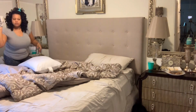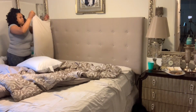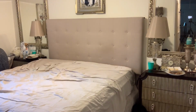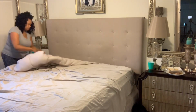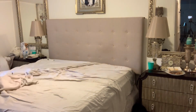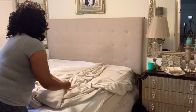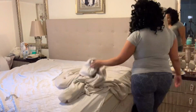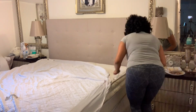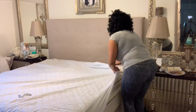I'm doing my usual, just stripping the bed down and changing out the sheets. I try to do this once a week just to keep things nice and clean and fresh. But in this case, you guys, it's probably been too close to 3 weeks since I've changed the sheets. I know that's embarrassing, but hey, it is what it is, and I'm just gonna keep it real. So this is where we are. I'm just changing everything out.